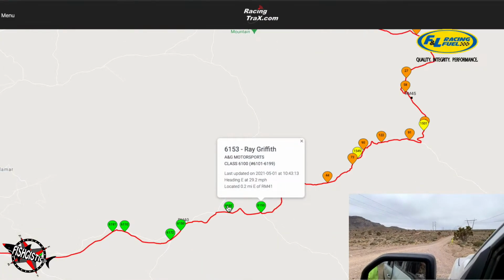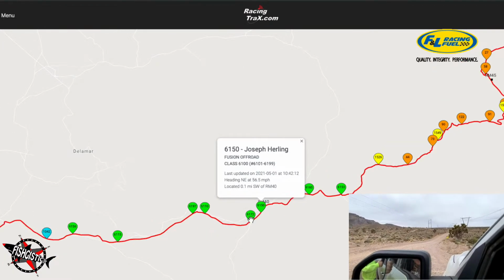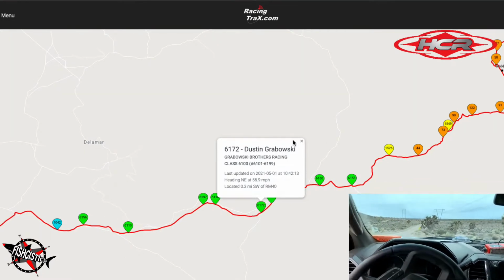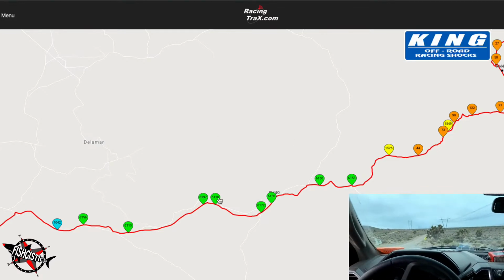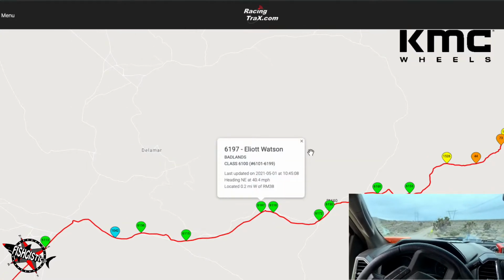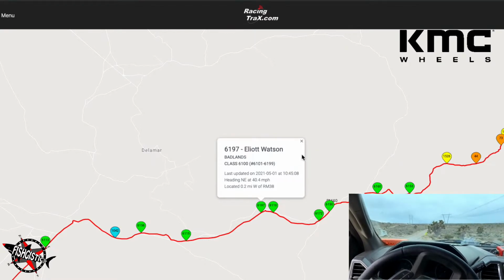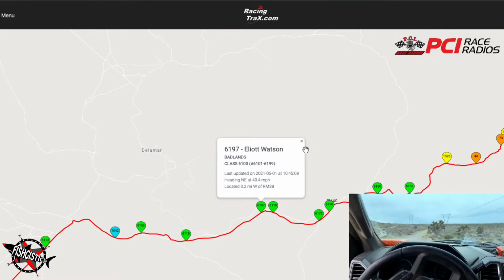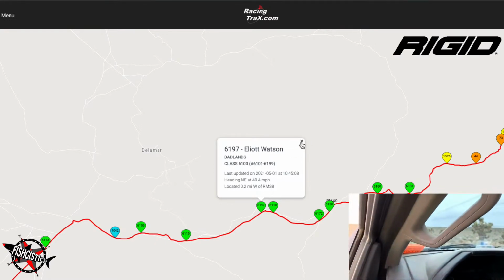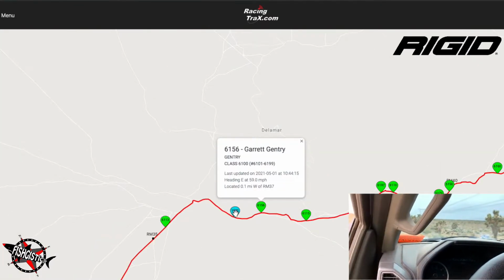We had Ray Griffith out front. Then behind him, we had Jerry Hurling in the 6160 is second. Then Joseph Hurling, so 2 of them, he is third. Then Dustin Grabowski is going to be 4th. Then we have Brian in the 6110 and Elliot Watson in the 6197. That is the same Elliot Watson that used to drive for the Honda team. So now he's stepped up and got a 6100 truck. So that thing probably goes a little bit faster than the Honda UTVs, I would assume. A little bit nicer ride too. So that's who Elliot Watson is there, the same one.